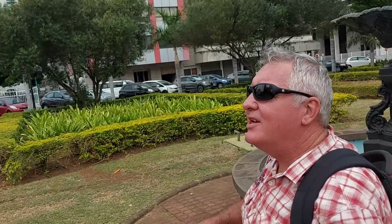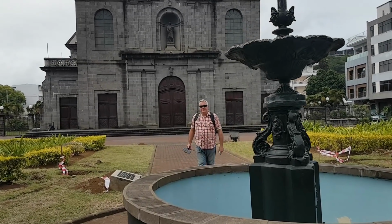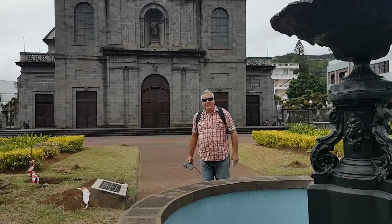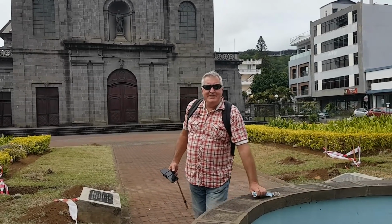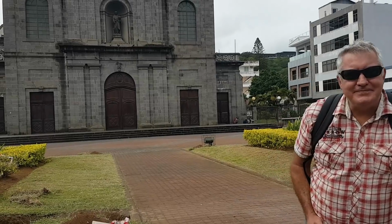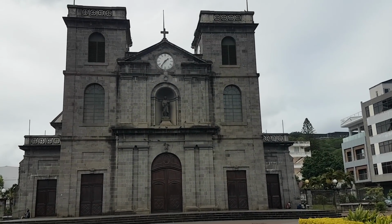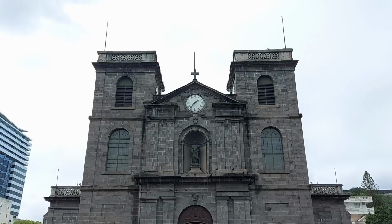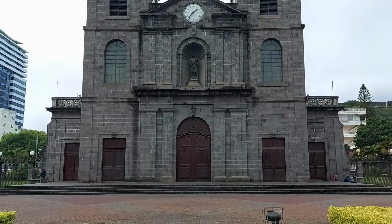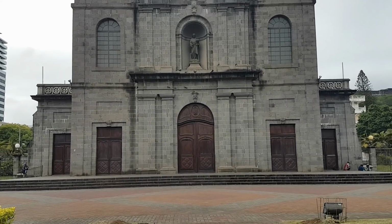But now onto the cathedral. This is one of the oldest churches in Mauritius. 1757. It's quite complicated because at some point it gets rebuilt in 1816 or something, but it does originally exist here for a very long time. Wow, it is a huge cathedral. I'm going to go try and make my way.